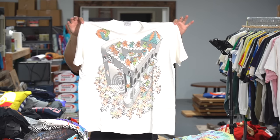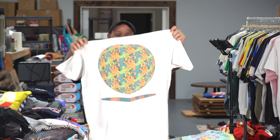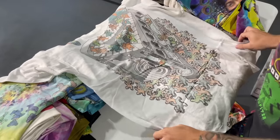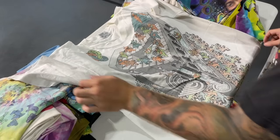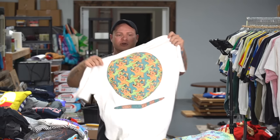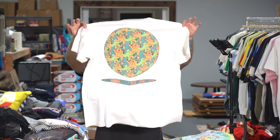There's three different variations of this shirt. This is the rarest one, in my opinion. 1993, it looks like it's in great condition, and a very, very nice size. I'll probably throw this one in the show on the 26th as well. So if you're looking for very rare Grateful Dead tees, come to that show.